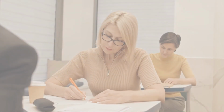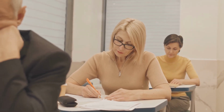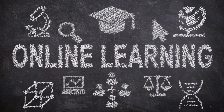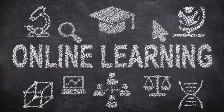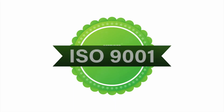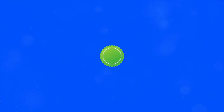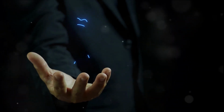Getting certified is a commitment to professional development. The process generally involves 3 key steps: training, examination, and project completion. Training can be done online or in person, depending on your preference and the availability of courses. It's important to ensure that the training provider is accredited by a recognized body, such as the American Society for Quality or the International Association for Six Sigma certification.